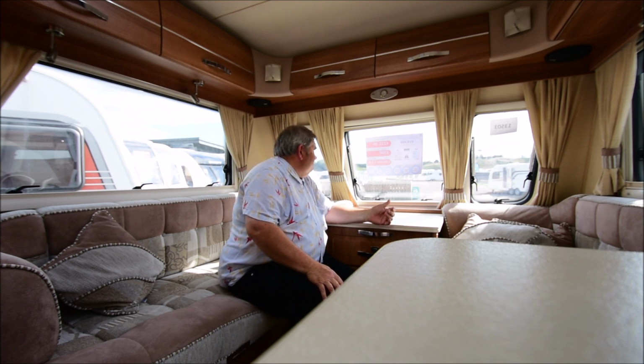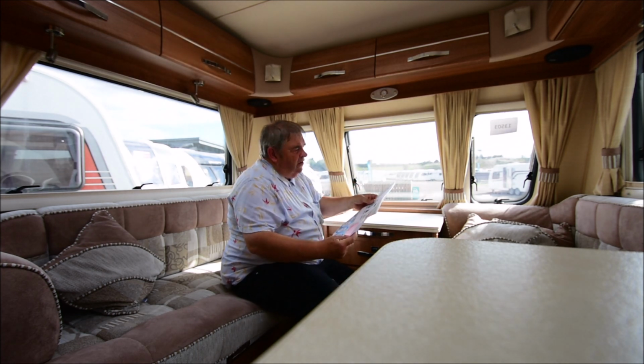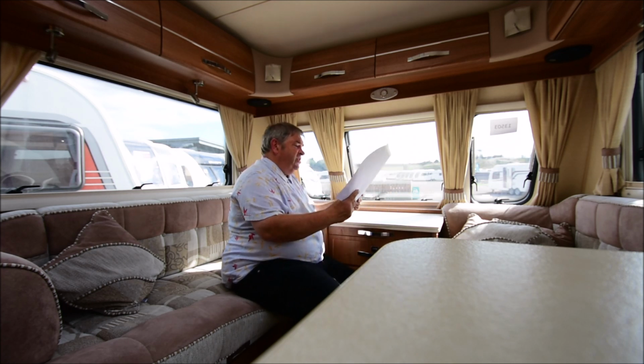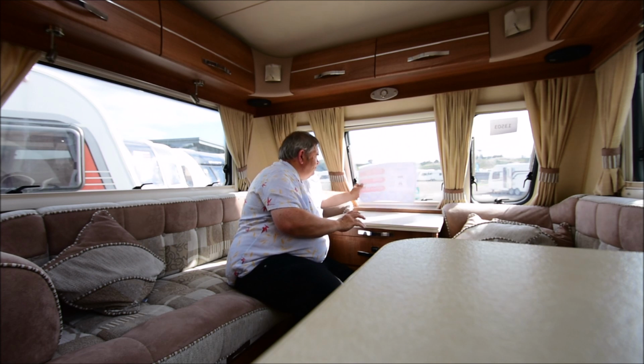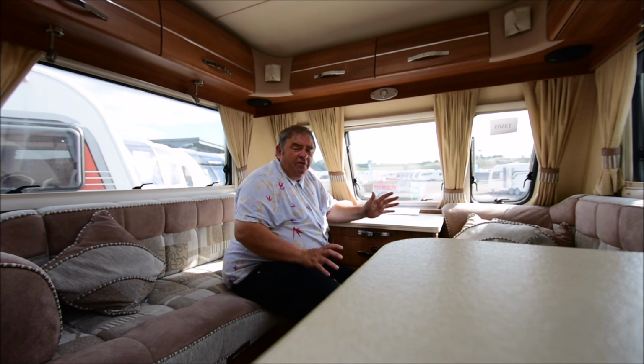So, what do we think of the Kensington? Well, it's actually up at, let's have a look here, 15.5 grand, and it's a 2014. I mean, it's no lightweight, it's 1800 kilos gross. It's a nice tourer, it still is. The only thing I didn't like about the Auto Sleepers was the exteriors just didn't do them any favours at all. I'm not saying they were bad or ugly or anything like that, far from it.